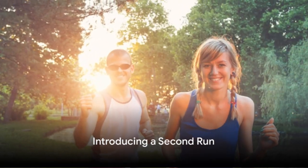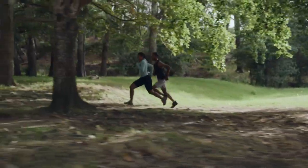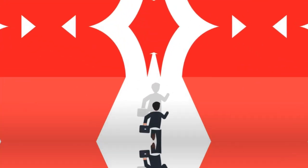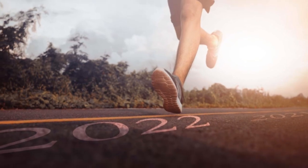Once you're comfortable with one run a week, it's time to introduce a second run into your weekly routine. This run should be of a similar duration as your first run. This brings us to a decision point. This is where you decide on your next steps based on your goals.